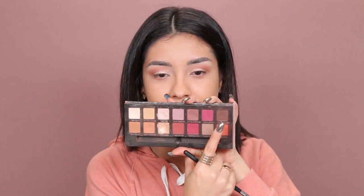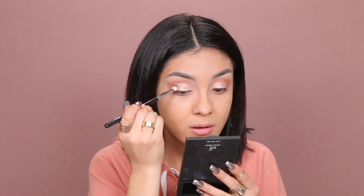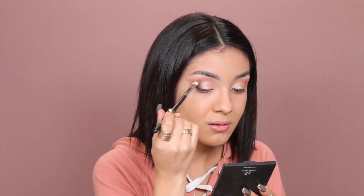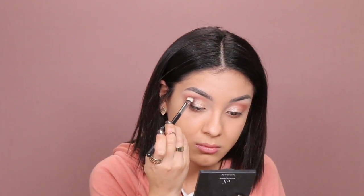So now I'm gonna go ahead and grab the color Cypress Umber, which is like a dark brown. You just want to grab a little bit, not too much, because this one's really pigmented. So I'm just gonna apply this in the outer V. And I'm gonna repeat that on the other eye.